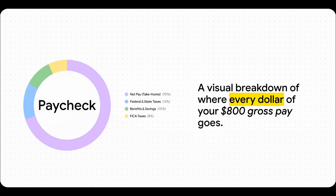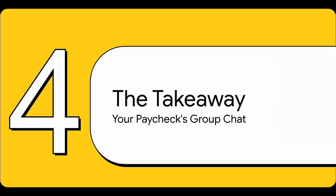This chart gives you such a great visual of where every single dollar from that $800 gross pay actually went. The biggest slice, of course, is your net pay. That's what you get to keep. But now you can see clear as day the size of the other pieces. That big chunk for taxes, the smaller FICA slice, and the part you chose to go to your own benefits and savings. So, what's the big takeaway from all of this?